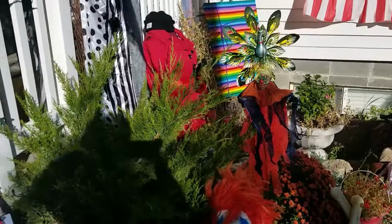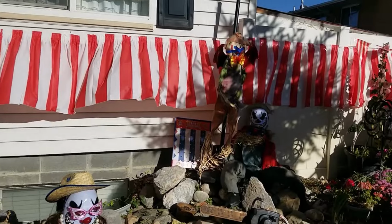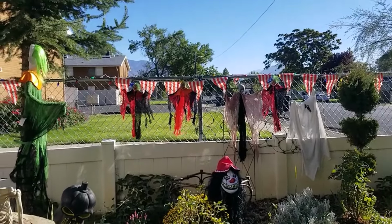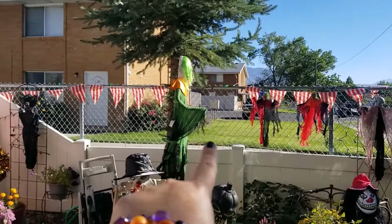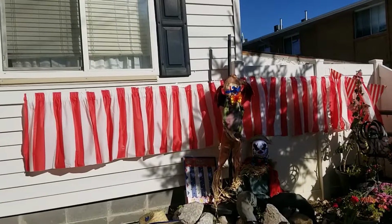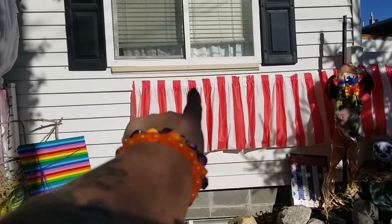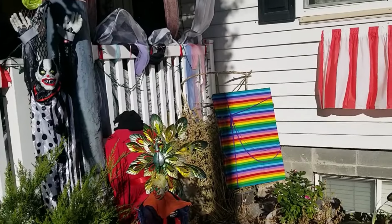Still have a long ways to go, of course, but definitely making progress. There is a lot that I really can't do until we have mowed the lawn and gotten it ready. I'm also realizing I want more of those little hangy clown ghouls to go the rest of the way across the fence. I think that will look fabulous. The table skirt didn't go quite as far as I would like it to, so I'm going to get one more and have it come probably around to here, and we'll see how that looks. I think that'll be good.